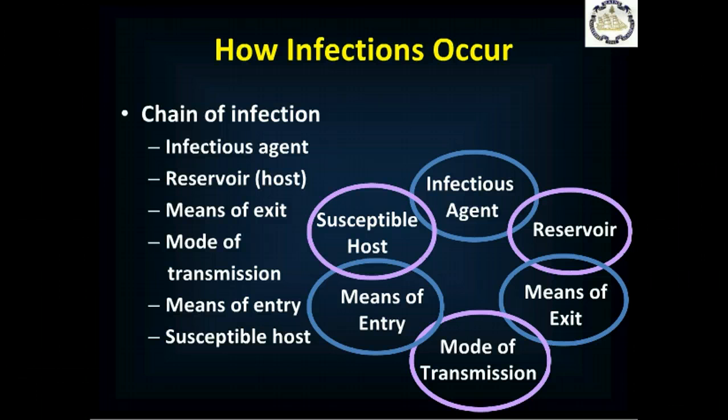And so then you have to have a way of getting into that new host, and that host has to be susceptible. So let's just say the infectious agent is HIV. One person, one host has it, and the means of exit is through a wound and bleeding. And the mode of transmission is that blood. It enters into the susceptible host by an open cut on the skin, and since that susceptible host is unlikely to have immunity to HIV, they become infected.